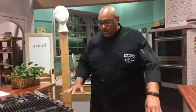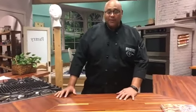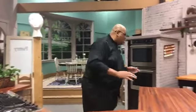So Chef, how tall are you? 6'9". So this counter looks normal, but it is raised up. Most people think I'm standing on something, but I'm not. Usually also, sets are really shallow. Normally, this would be the back wall of a set. But with me standing here and the wall being so close, it's out of place. It doesn't look right.